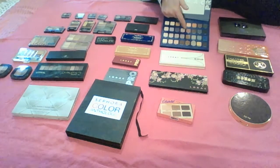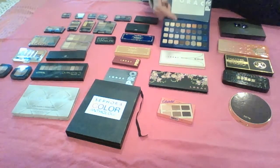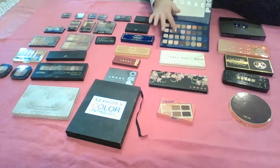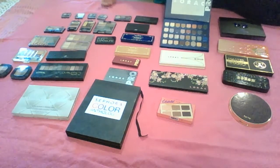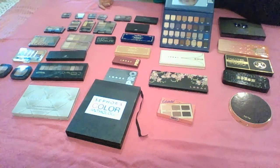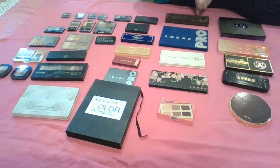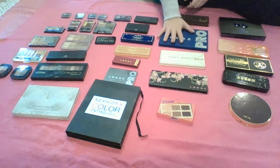I love Goji, Tangerine, Dark Sienna, Penny, the Prosecco, Soft Blood. There are so many of these I love. I haven't hit pan on any of them, but I know I could if I really put some effort into it. And I love these. They're just so soft. And Lorac is my favorite eyeshadow style.